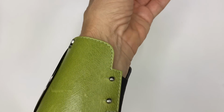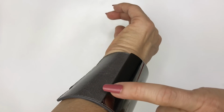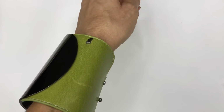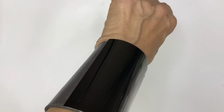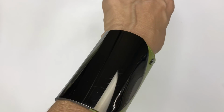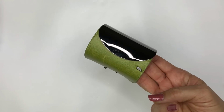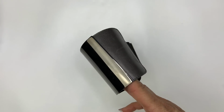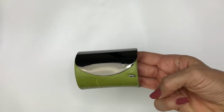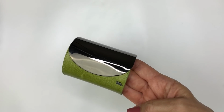Here it is on my arm, and I'm just noticing that this piece is curved, and then on this side it's straight. So this is definitely very modern, very artistic. I would think it's safe to say it's a statement piece. And this is what it looks like on my arm. I am going to have to research the brand Oblique and just see if it has any resale value at all. I have to say it certainly is very unique and different. It'll be interesting to see what the research shows.